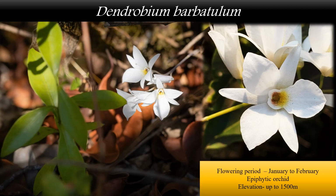Then comes Dendrobium barbatulum. Dendrobium barbatulum is an epiphytic orchid, and its flowering period is from January to February. It has a very short flowering period, and its elevation is up to 1500 meters. In India you will basically find it in Gujarat, Goa, Karnataka, Kerala, Maharashtra, and Tamil Nadu, and it is endemic to India. So these are some of the Dendrobium species that I will talk about in this video.